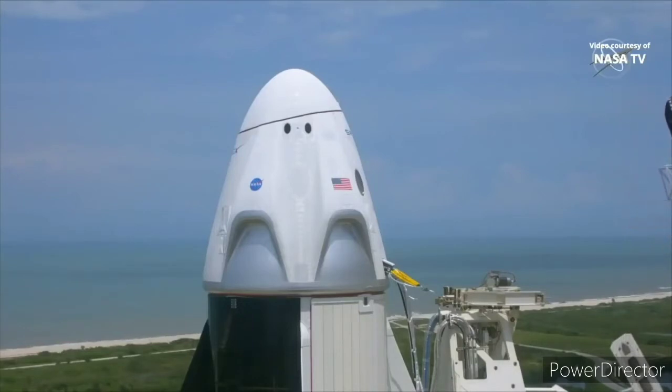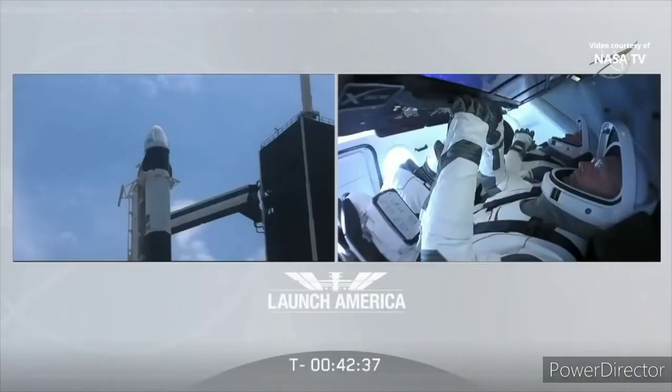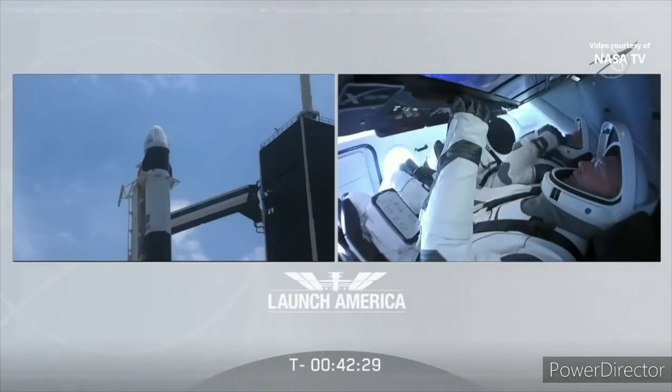A reminder on fire alarm instructions. In the event of a fire alarm, key operators previously briefed will remain at their post while the alarm is evaluated. In the event that personal safety is threatened, evacuate to the south-facing emergency exit, which leads directly outside. At this time, weather is go for launch. Dragon, SpaceX, you are go for Section 7, close visors, and arm launch escape system. We will put Section 7 in work. Visors coming closed.